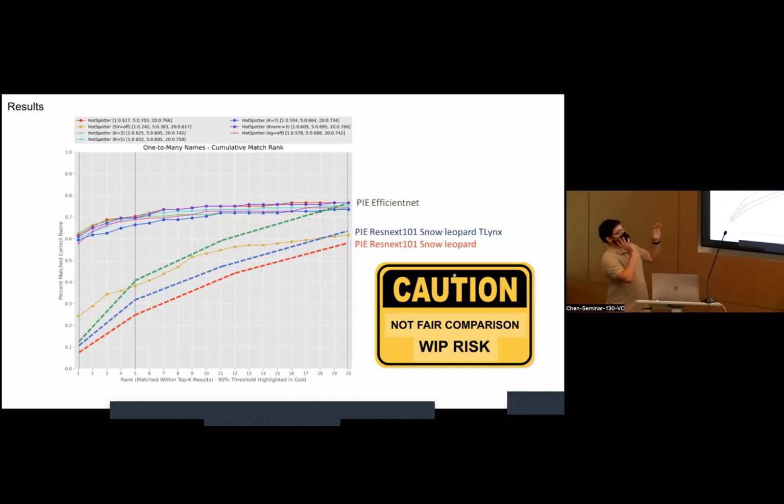So more or less, this is my preliminary result. But this is really important: this is not a fair comparison because I was in a hurry and yesterday night I didn't want to work a lot. So this is the Pi with the EfficientNet, with the snow leopard without training, and the ResNet with the snow leopard trained on my data set. And the HotSpotter always performs better than the ResNet.